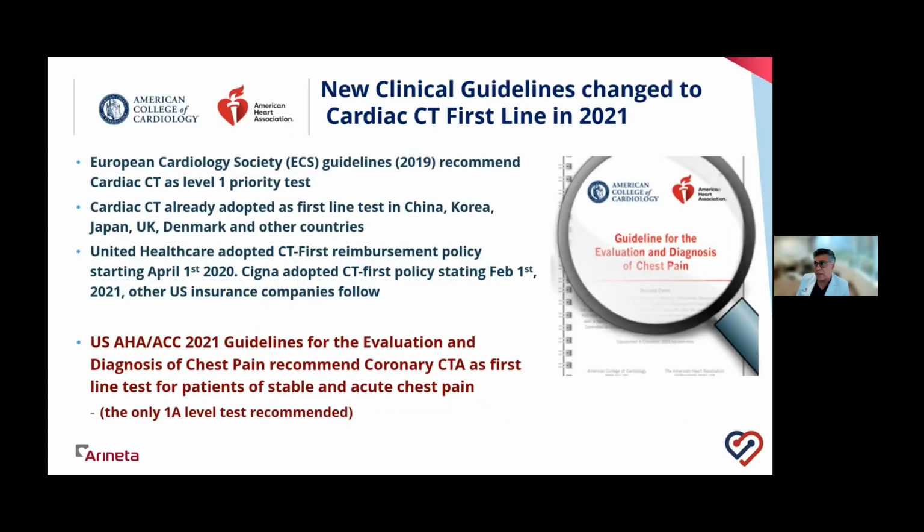So what happened next is that the guidelines not only changed for ASCs, but the guidelines changed for the American College of Cardiology, where first the European Cardiology Society, the ESC, changed their guidelines in 2019, recommending cardiac CT as a level 1 priority test. Cardiac CT was already adopted in several other countries, China, Korea, Japan, etc. And ultimately, this also came to the United States in 2021.